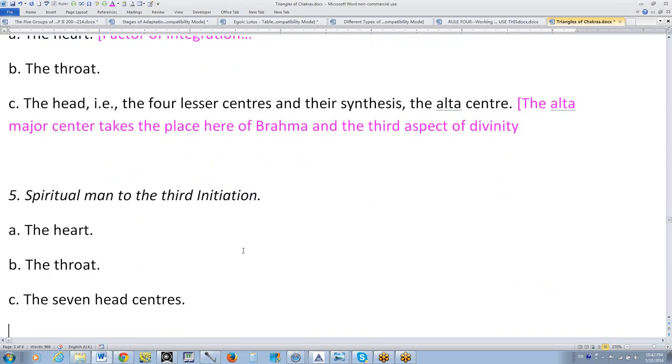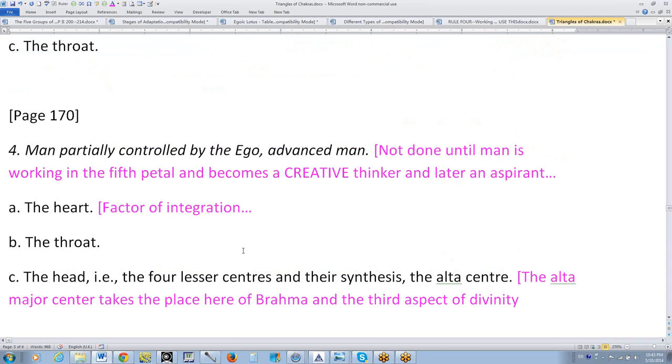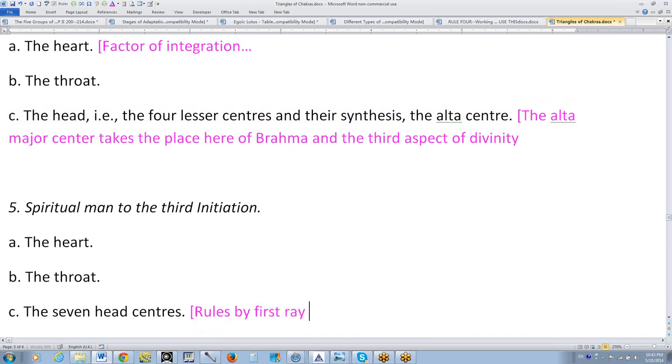Spiritual man to the third initiation. So from the time we're at the first initiation, the other head centers become active, the other esoteric two. Now, you know, we can ask, are these the highest head center and the ajna center? Well, maybe not in this context. Again, we have heart and throat. We're blending love and mind in group number 5, group number 4, and even beginning in group number 3, the triangle I should have called them, triangle number 3. So all the way to the third head center, to the third initiation, we have the blending of the third aspect and the second aspect of the heart, and the 7 head centers ruled by first ray Vulcan.